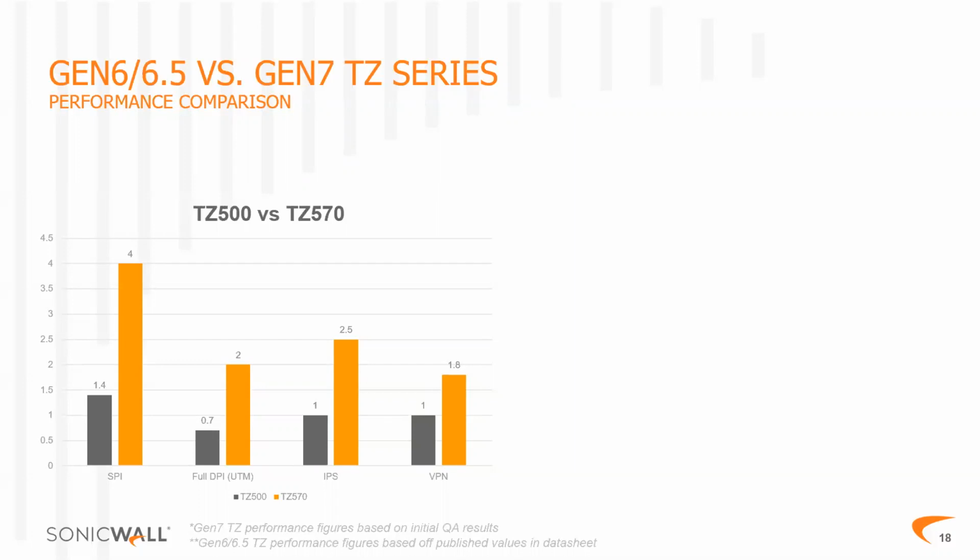Same goes for the IPS. We're looking at 2.5 times performance there as well. And VPN performance has almost doubled, which is fantastic, because that's very crypto heavy.